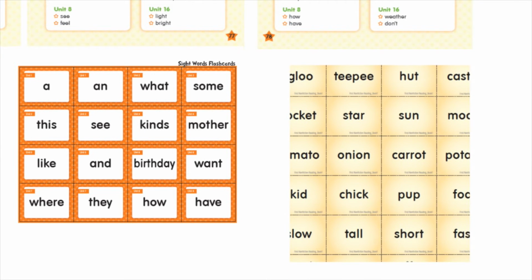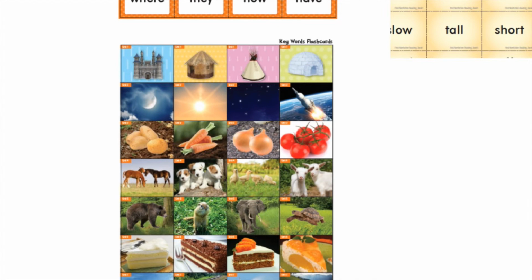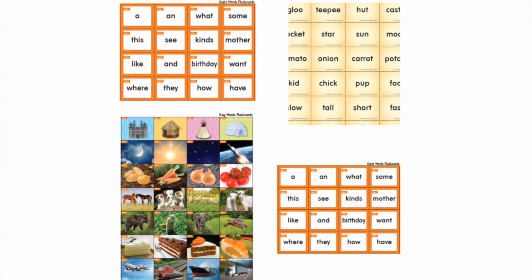Detachable flashcards. Detachable flashcards provide students with a quick, easy, and fun way to learn, study, and remember all the key words and sight words from each unit. Teachers also can use these flashcards for activities in the classroom.